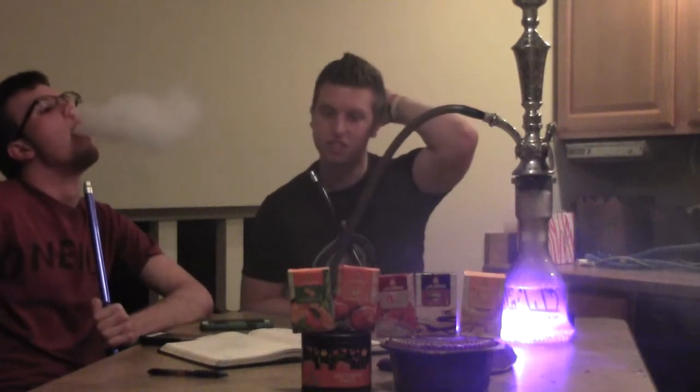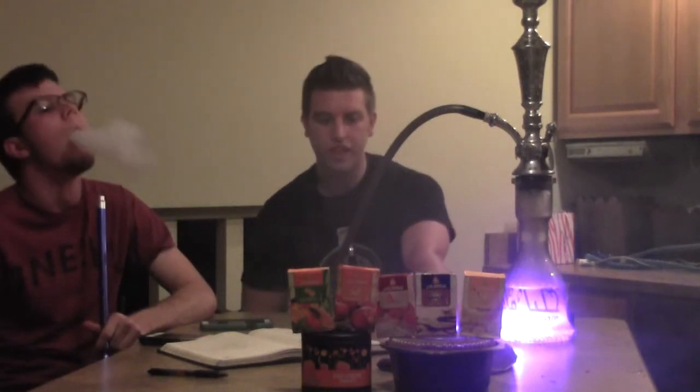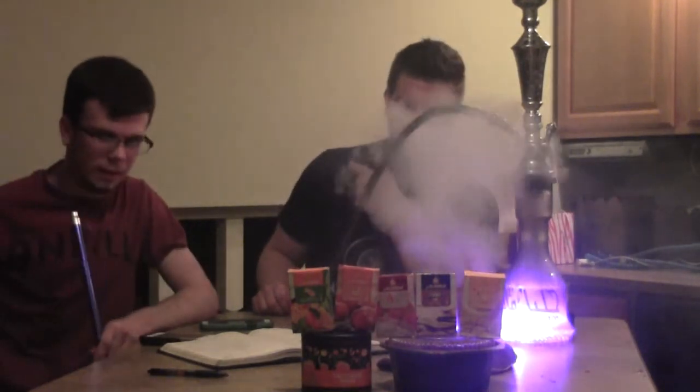So how strong is that banana split? The difference between the banana split and Agent Orange, you guys need to know, is that the strength is going to be two different things. This is a smooth flavor versus a citrus flavor. We rated the strength of this flavor a 7.5. It's not an explosive flavor. It's not too in your face, but it's definitely there, and it's not dull. It's just smooth. It's something you would smoke to relax. It's a more modern flavor, a sweet delicacy. After you eat dinner, you try this hookah. It's pretty much a dessert. You could smoke this instead of eating dessert.